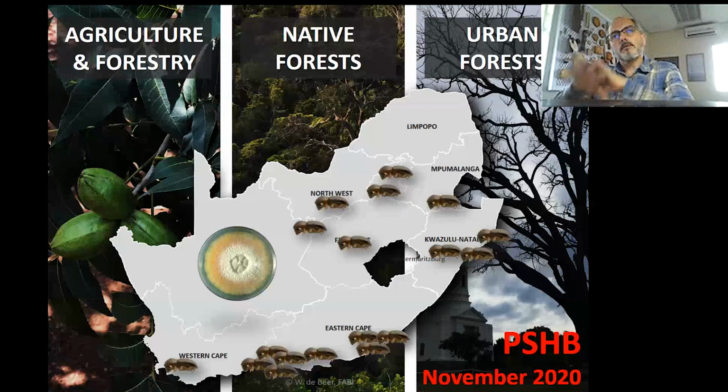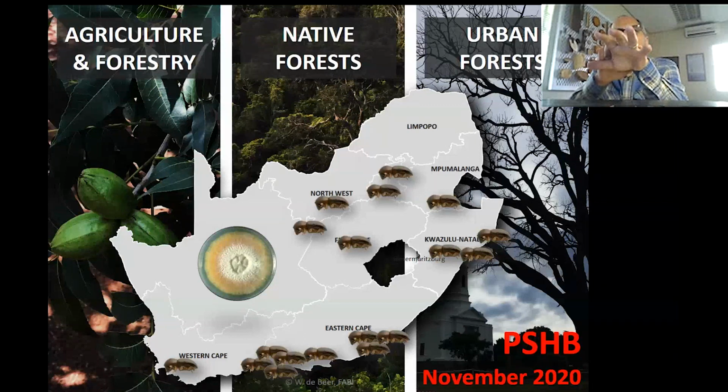Now, if we think about the problem of the invasive in South Africa, it affects trees across the board, and that is a big problem.